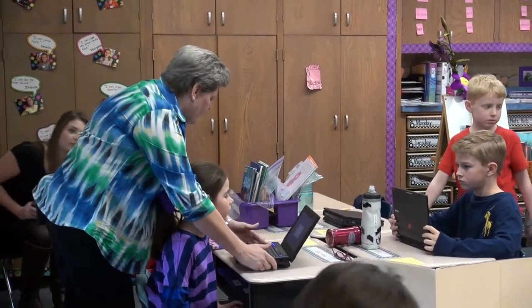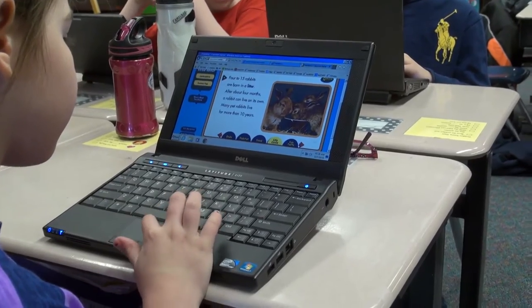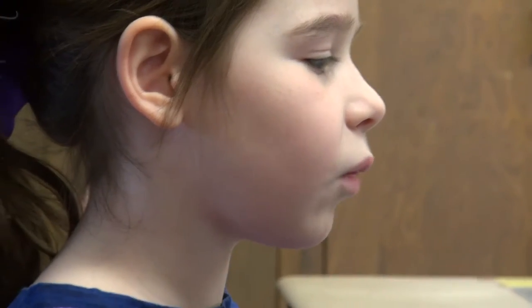The kids love it. If you ask them, they will tell you that this is one of their favorite resources to read and enjoy. And you notice right now they're all using the sound. They really like the sound. Like swimming in the wild, like databases on the library resources.